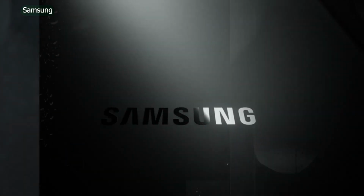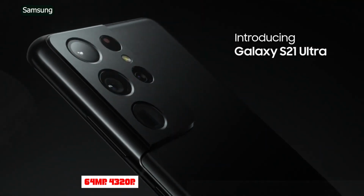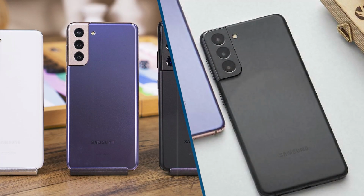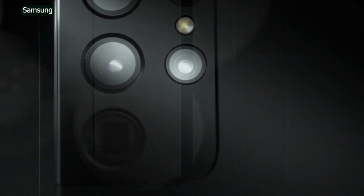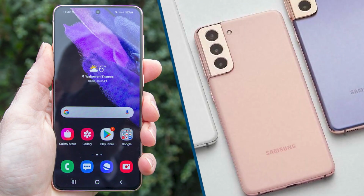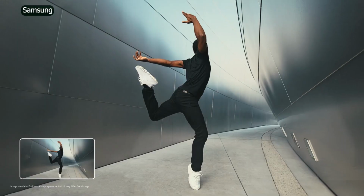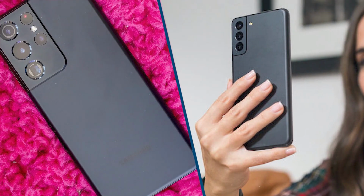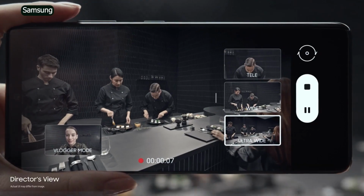If you want a larger screen but similar specs, there's also the Samsung Galaxy S21 Plus. That is a remarkably similar phone to this, and the big differences are the phone size, its battery capacity, and that it has a slightly more premium glass back. Or, if you want a newer model, there's now the Samsung Galaxy S22 line, but those phones will cost you more.